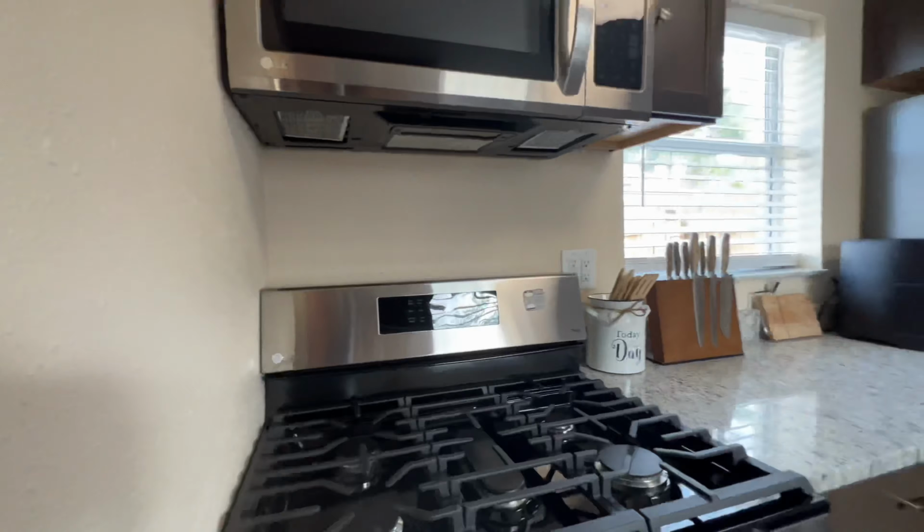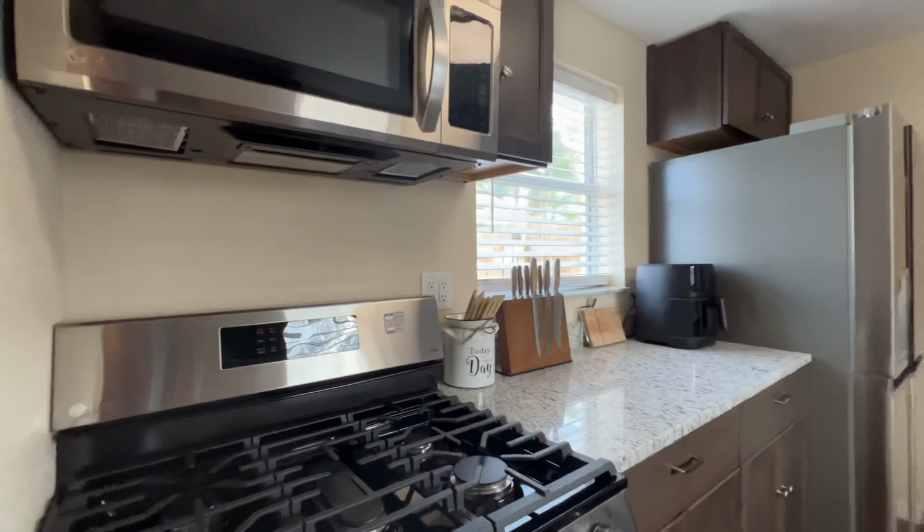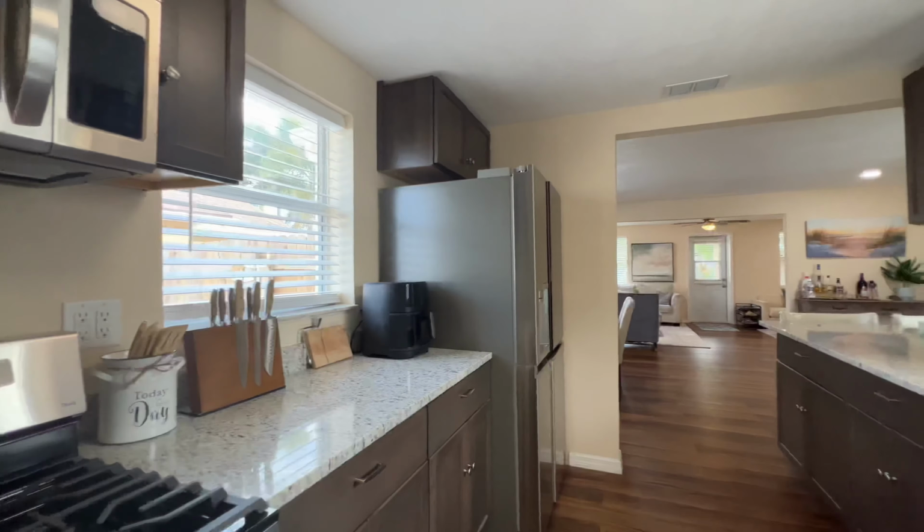Welcome to this stunning, fully renovated home, ready for your family's enjoyment. The extensive upgrades feature a modern kitchen with granite countertops, cabinets, and top-of-the-line appliances. The home also showcases newer bathrooms, vinyl plank and porcelain tile flooring, along with upgraded plumbing, electrical work, and fresh interior and exterior paint. Additionally, it boasts a brand new AC unit and roof.